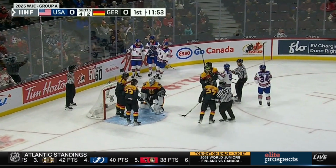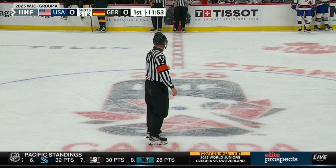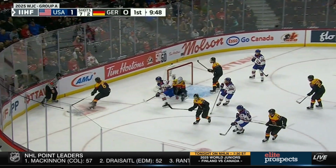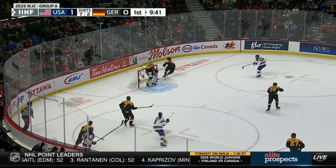Oh, another golden. After the video review, the call on the ice is overturned. We have a good goal. So it is a good goal. Team USA back to the opportunity. Penalty is over now. Back at full strength. Under 10 minutes here in period number 1. Team USA with the 1-0 lead.